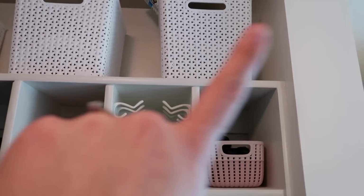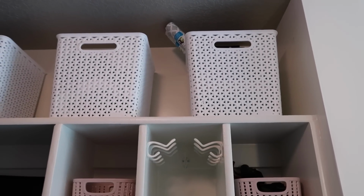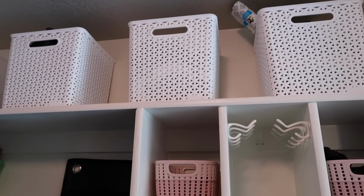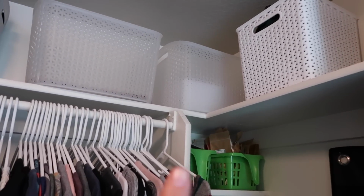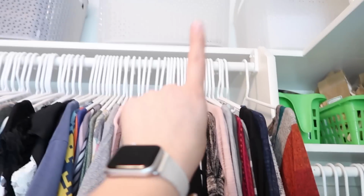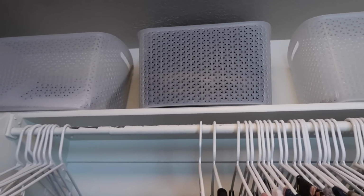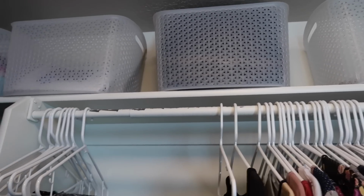And then up here, I think I might end up getting labels, but this just has my crafts, and I believe this one has some clothes, I think some hats in there. And then right there I have some more camera equipment, like lighting equipment. Probably these sweatshirts will end up going in that one. And then in there I have my old purses that I kind of go back to.